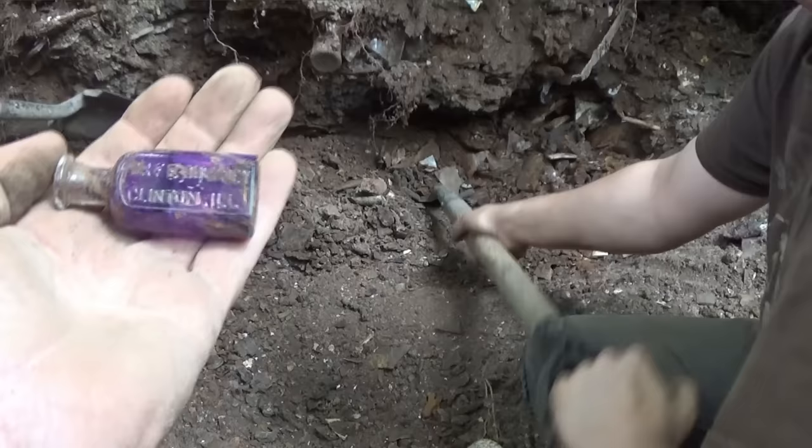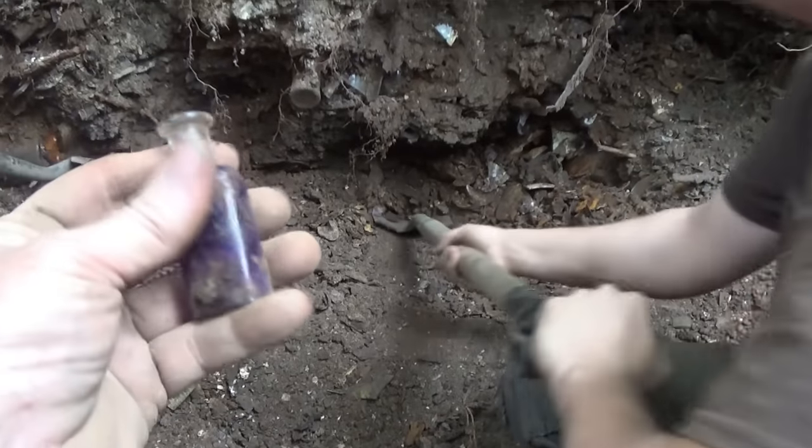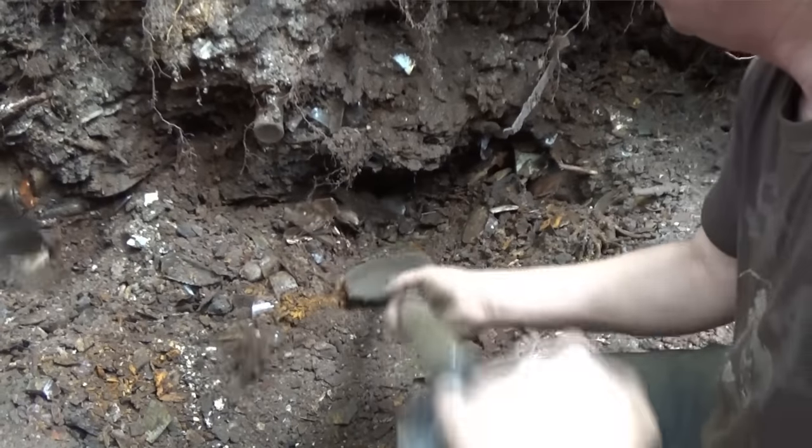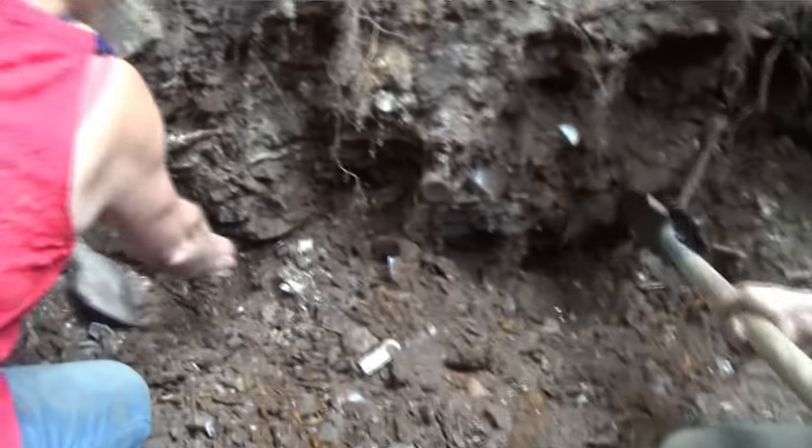Yeah, Dr. F. Downey still got some old purple-colored stuff in it, doesn't it? Yeah, that's old. It's in good condition, too. It's nice. Great. Oh, look at that shaving mug. All right, this is fun. That's pretty good. Now we're cooking.